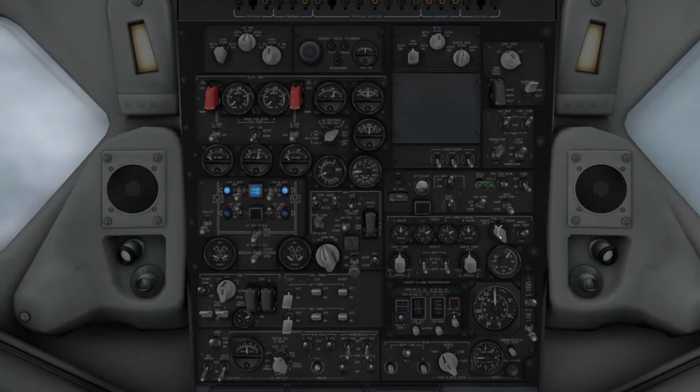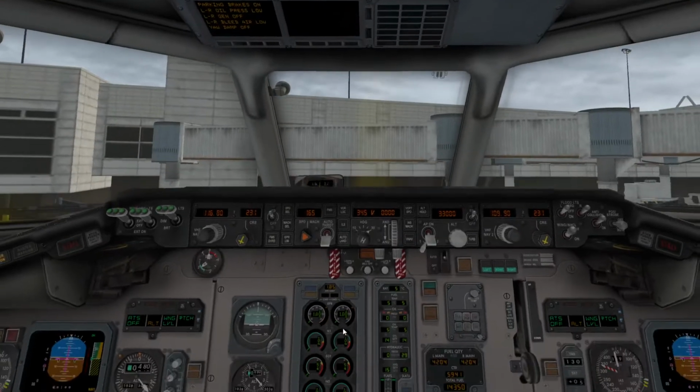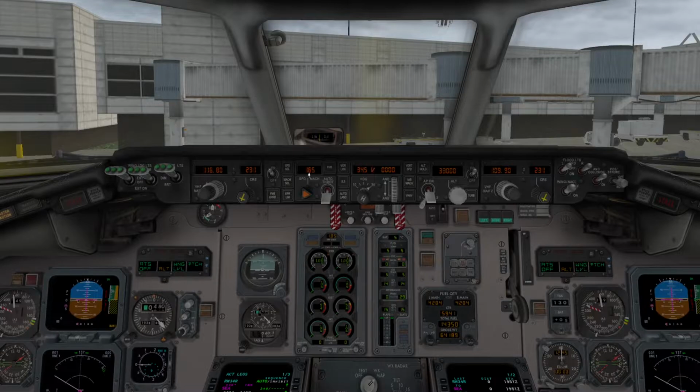We have the air conditioning set to cabin supply, captain or cockpit, and cabin to auto. Air supply for now is at auto. It'll go off for engine start before we turn it back on. All right. And then we move down to the middle again, turn our flight directors on, and you'll see the little flight director crosshairs come up.